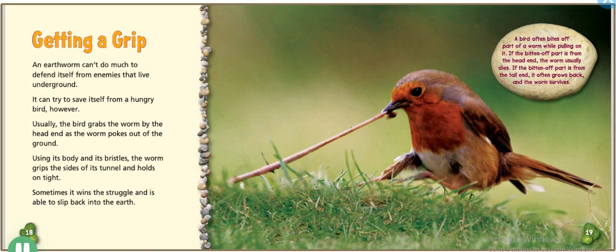A bird often bites off part of a worm while pulling on it. If the bitten off part is from the head end, the worm usually dies. If the bitten off part is from the tail end, it often grows back and the worm survives.